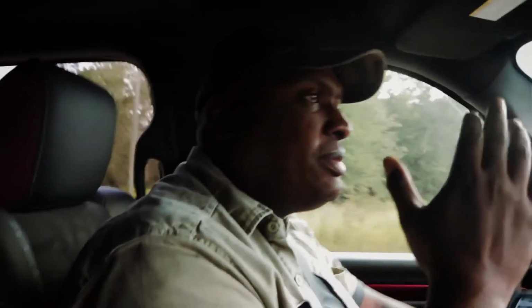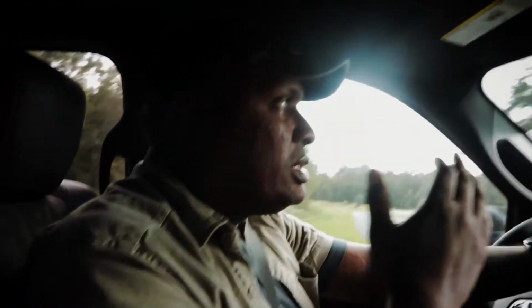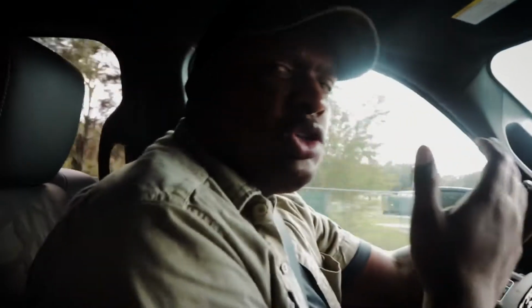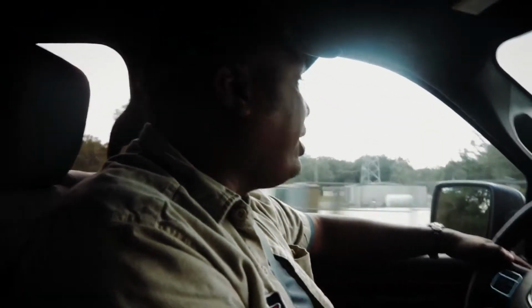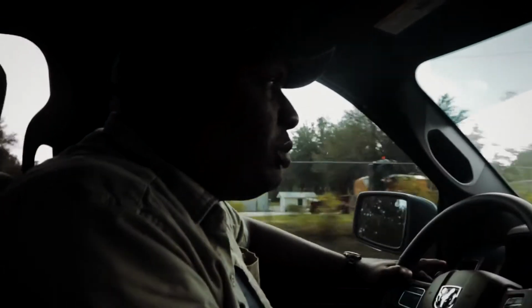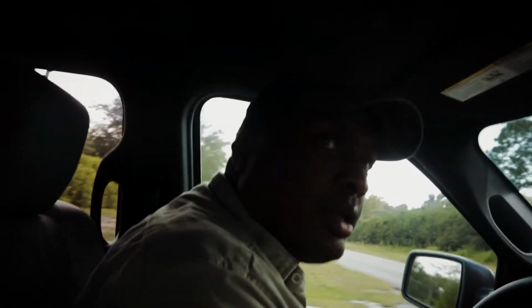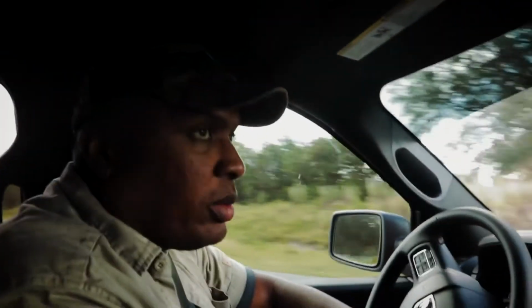All right, so I'm gonna go for a little spin, pretty much the same test that we did with the 4Runner to see whether or not it was actually off-road capable. I think we should go do that. So that's just like what they call down the block here in Florida from where we are. So I'm gonna go down the block to that little spot that we went to.